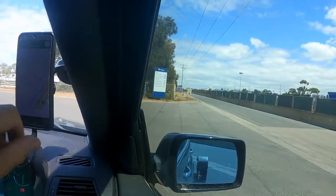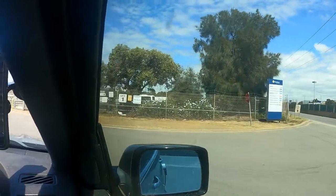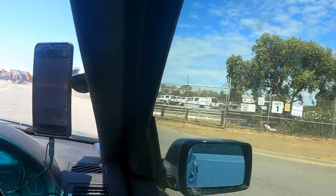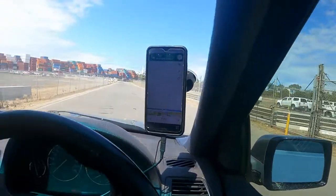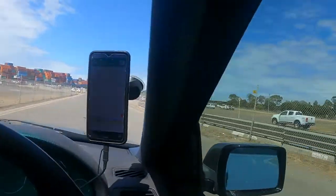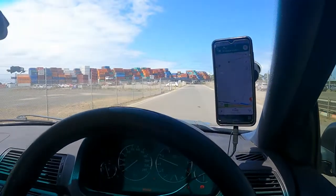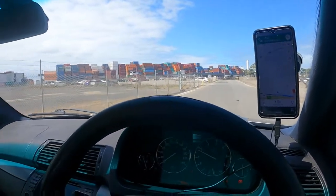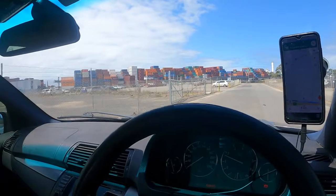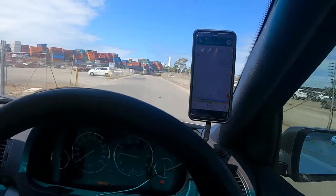All right, so we've just made it to Manheim, and apparently it says vehicle pickup through gate 1. This is gate 1, so fingers crossed we're in the right place. I see a whole lot of cars, so definitely in the right place. Trucks, pickup and delivery. All right, let's see what's going on here. We'll find out where we've got to go, and then we'll start recording again.